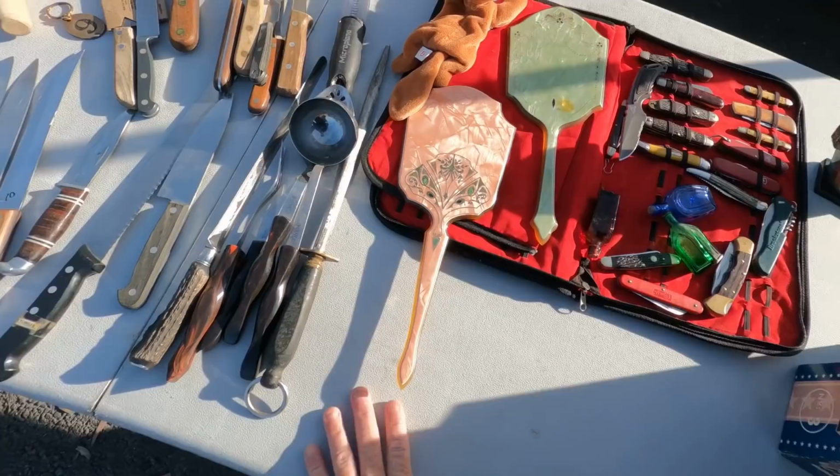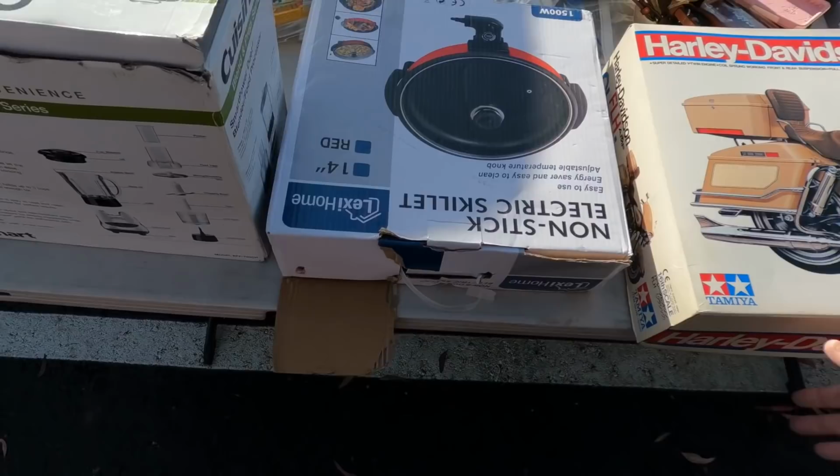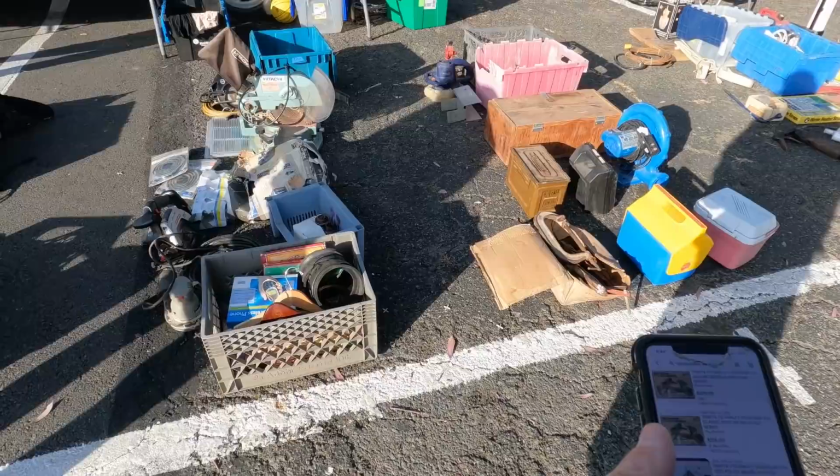Let's see what that goes for. Each. $1 over here. Dollar. Over here, everything's a dollar.